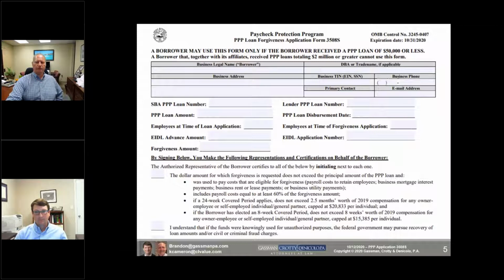And then there's another question regarding the application being kind of confusing, because at the top it says that the expiration date is October 31st, 2020. You see that, Brandon, on the form? Yeah, I do. We don't really know why that's on there. At first I thought maybe they meant October 31st, 2021, because the other applications expire next year. So I think that might have been a drafting error on the SBA's part, but we'll have to wait and see. But if not, then you might need to submit it by October 31st, 2020, if you want to use the EZ form.